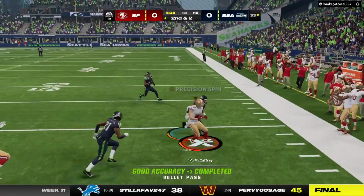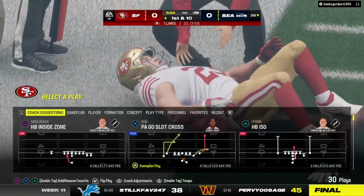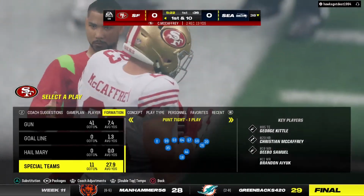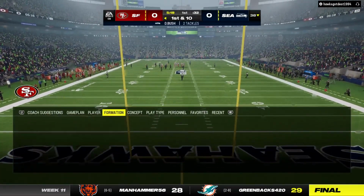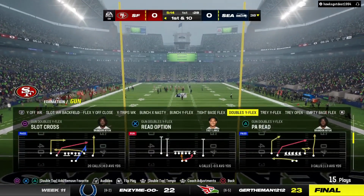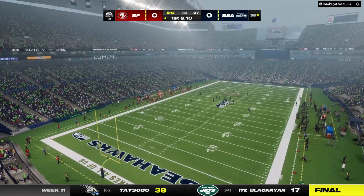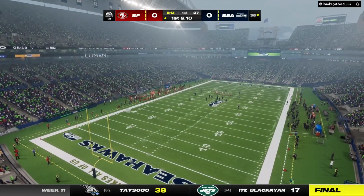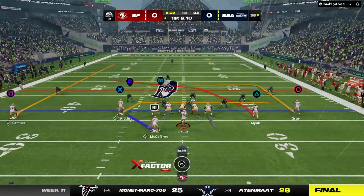Another grab here for the dynamic Christian McCaffrey. A gain of 5, good enough for the first down. Well, we know he can run the football too, but he's a good pass catcher. That's been on display here, Charles, on this opening drive. And we certainly have seen the benefits of what he did in the offseason, which was spend more time with wide receivers, working on routes, working on cuts, in order to make himself a more complete running back and even more of a threat downfield.